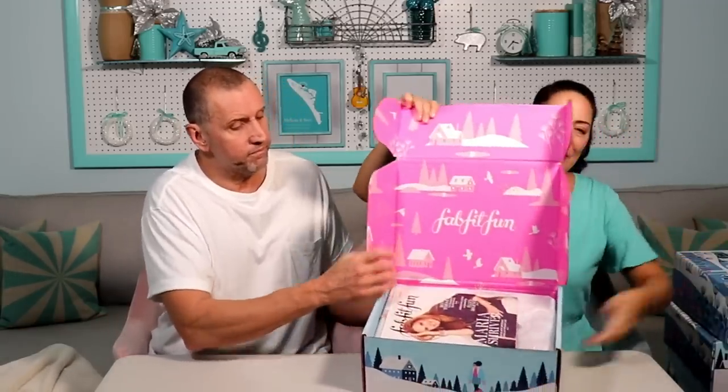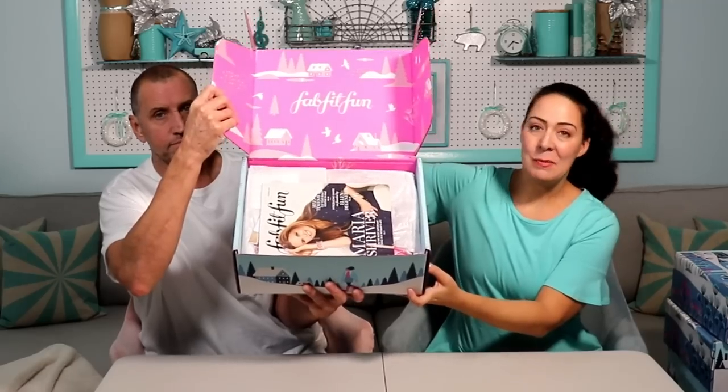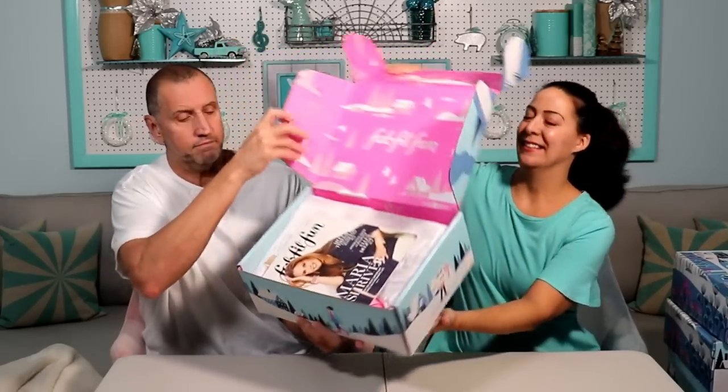I'm gonna hold this up. So this is what it looks like on the inside. Very fun. They always have an artist create the boxes. So we have a magazine, we won't open that right now, and a whole bunch of tchotchka.